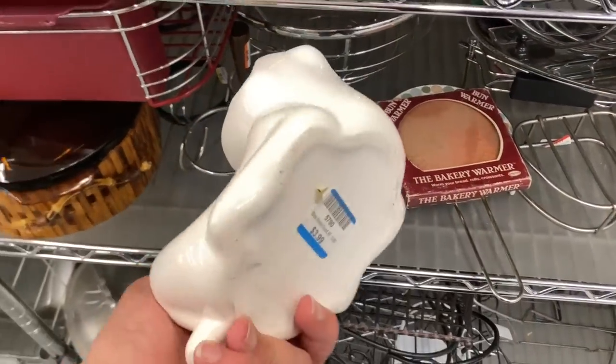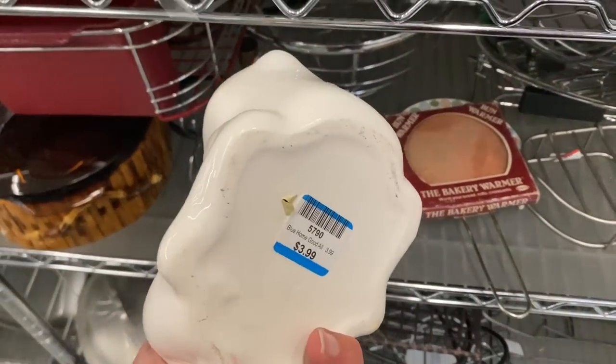I thought this was a fun little piece. I think it's made to hold like a sponge and soap, maybe.